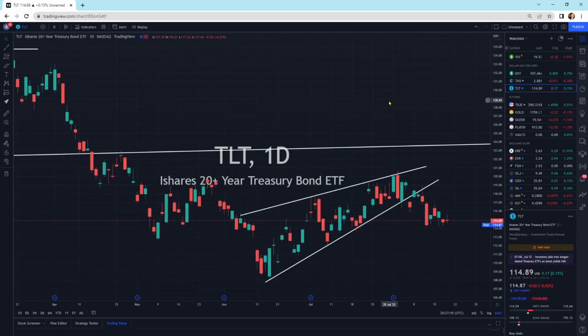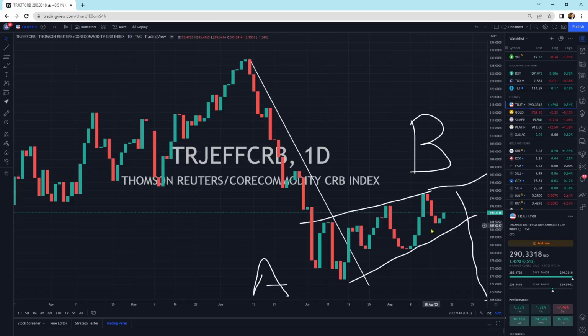And then we look at the 20-year Treasury Bond ETF. It is kind of squeezing up here. Are we going to get another move lower, or is this going to break higher? Again, we'll find out. I think that it will eventually break lower. A projected move of something like this is probably on the lines of something like this, to the downside at a bare minimum. So something on the lines of 110 is probably the price it'll go to eventually. But that's TLT.